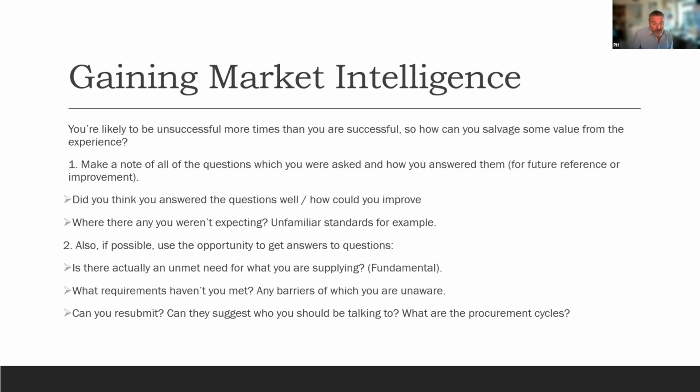You can also obviously use it to get an answer to questions that you need answered. Fundamentally, is there actually an unmet need for what you're supplying? Are there any competitors out there? What requirements haven't you met? Are there any barriers that you're unaware of? If somebody mentions something that you're not familiar with, don't try and bluff it. Say, oh, I'm not familiar with that. Is that an important criteria for you? Where would I find out more details about it? They're the experts. That's why they're raising that.